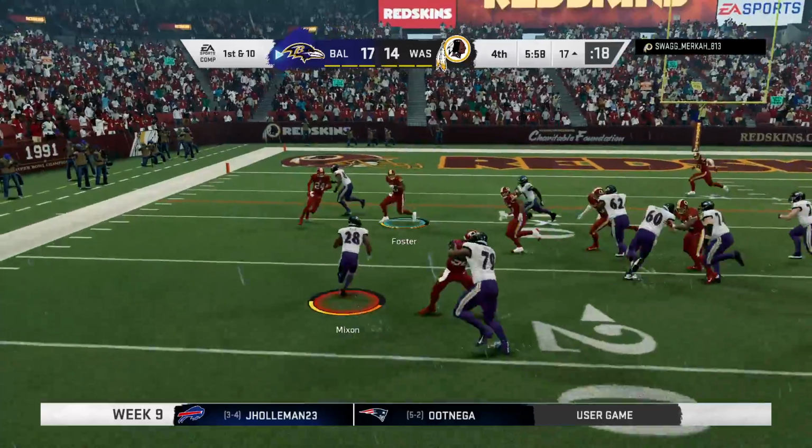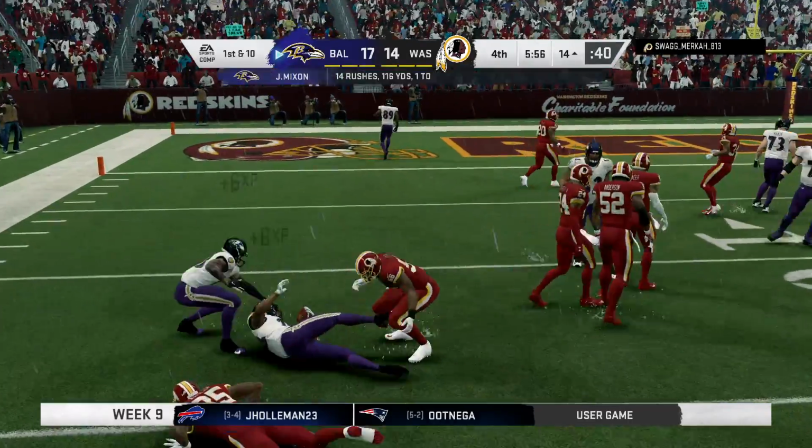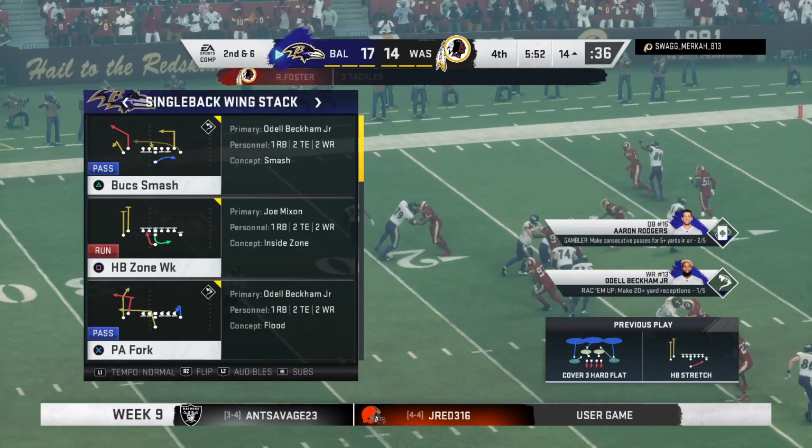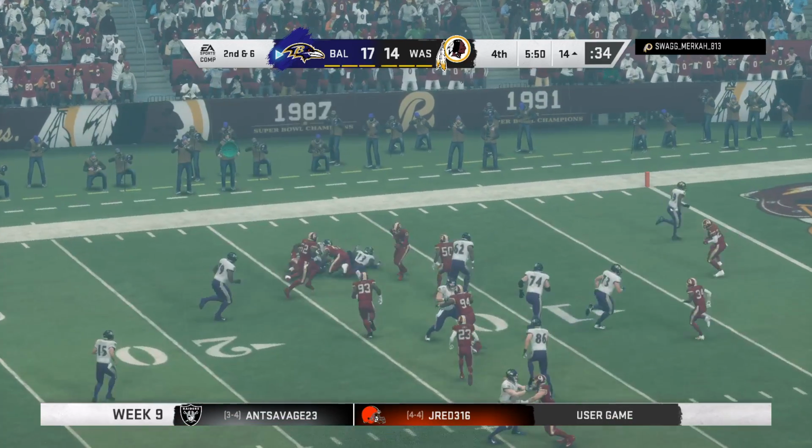Now they run with Mixon. And he'll get him inside the 15 down to the 14-yard line. And give him 4 yards there. It'll be 2nd and 6.